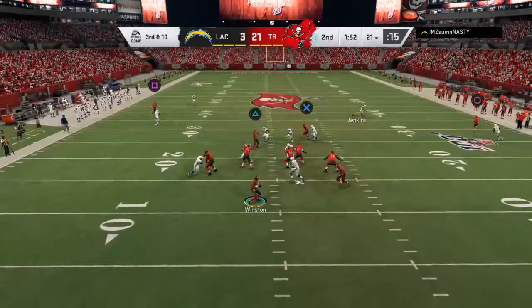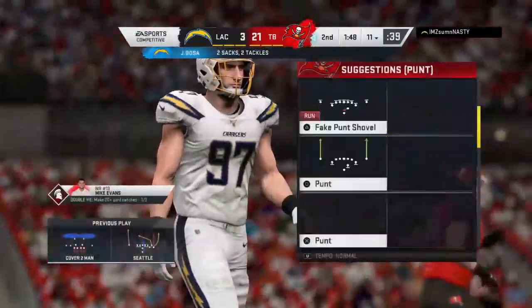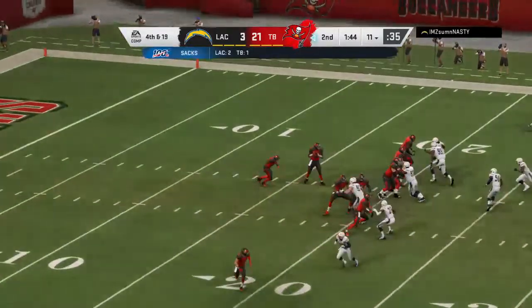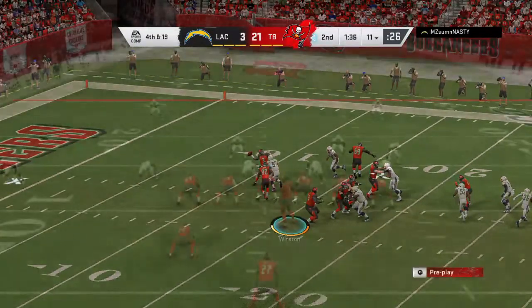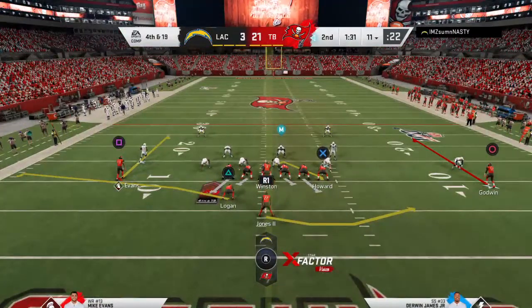From the gun, Winston. Nowhere to escape, and he goes down. Joey Bosa able to drop him that time for his second sack of the evening. Well, maybe that can give him a little bit of a pick-me-up, a little bit of a jolt. One of the few things that's gone right defensively, because other than that, it's really been a first half to forget.